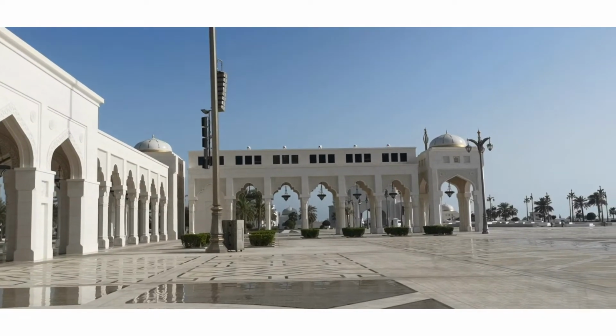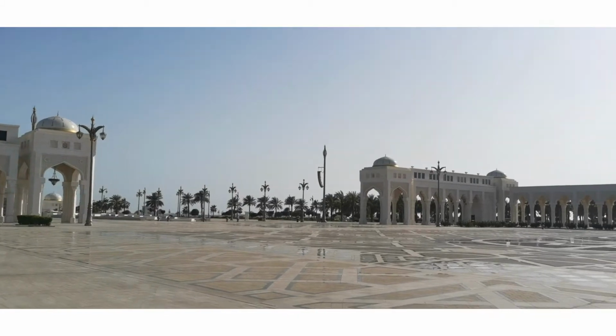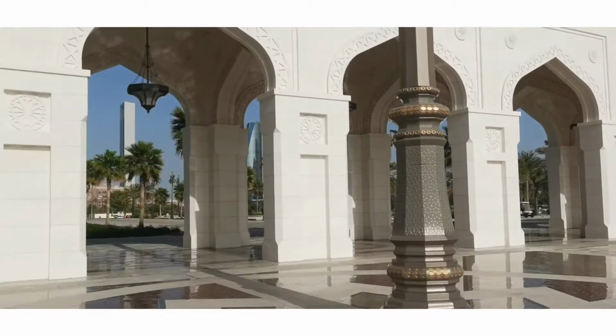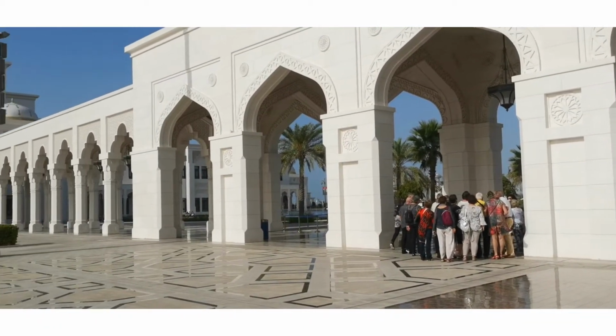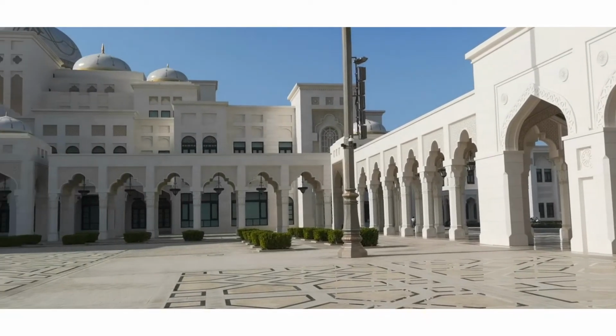This is the entrance of entrance for Qasr Al Watan Palace, guys.